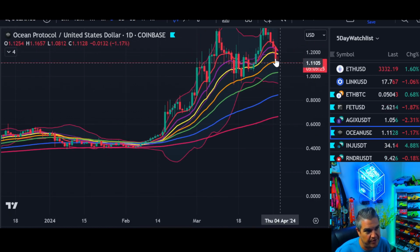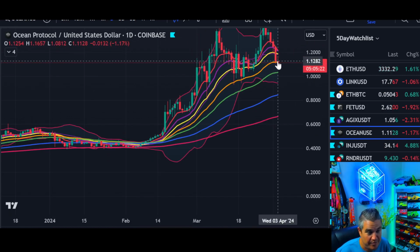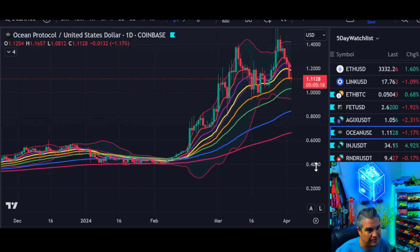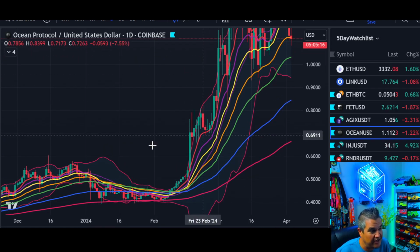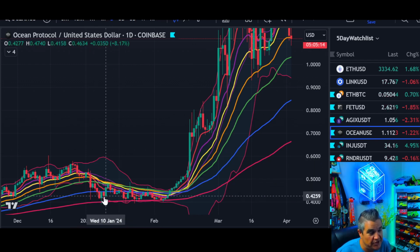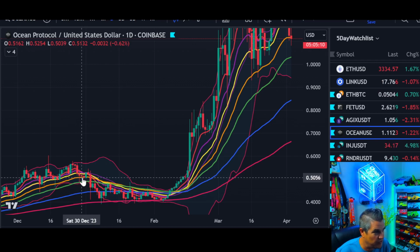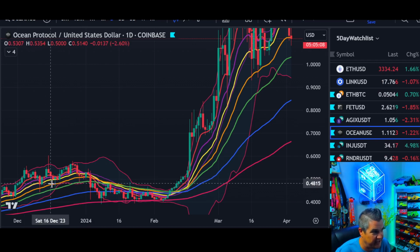So if we close under the EMA 34 today, maybe by the time you watch this, you already know your answer. That would likely lead to not necessarily more downside, but increase your odds of consolidation like we were here. Close under the EMA 34, you can see we held it here.